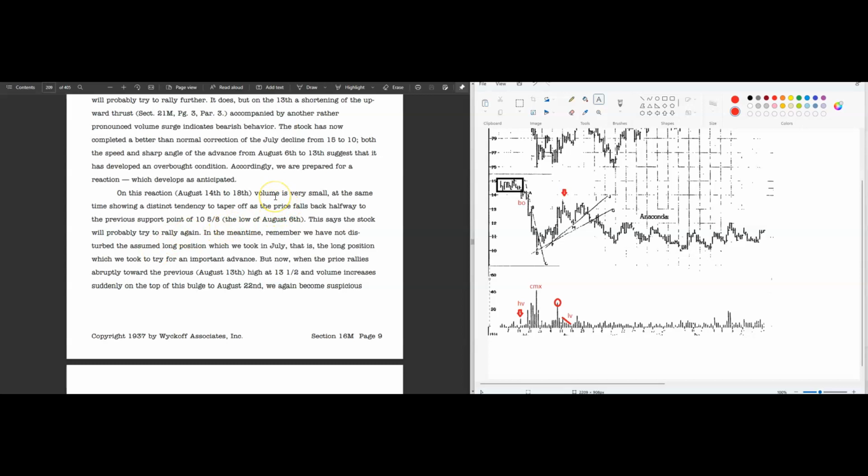You see, it says on this reaction from 14 to 18, volume is very small and at the same time shows a tendency to taper off as the price falls back halfway to the support. This says the stock will probably try to rally again. That's what low volume pullbacks tell you. In the meantime, remember we have not disturbed the assumed long position if you were long.